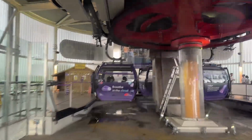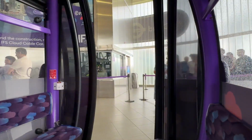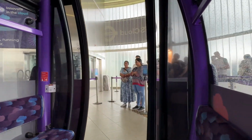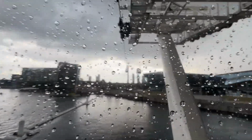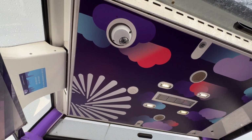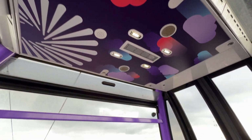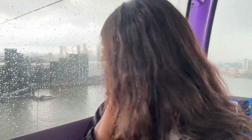Whoa. The door is open, but nobody wants to get in. And taking off back to the other side. Guys, there are cameras in here, so don't think you can get up to naughty things. They are watching you. I'm timing this round.